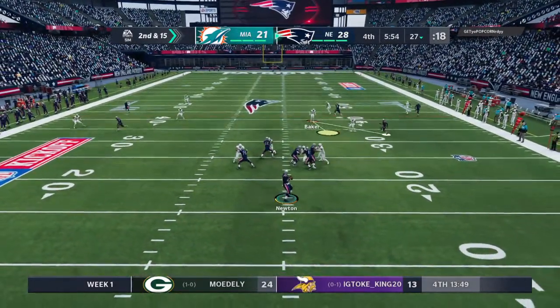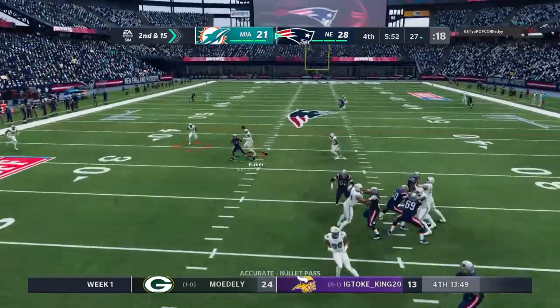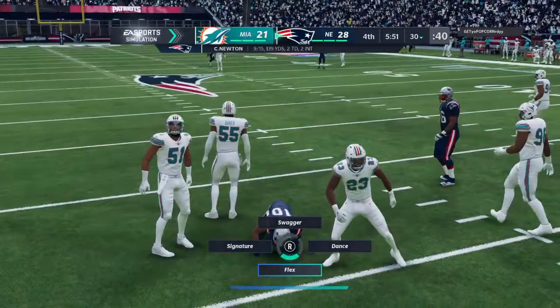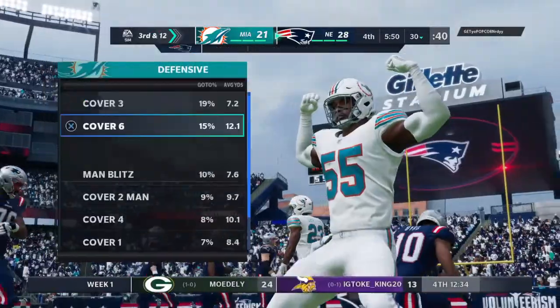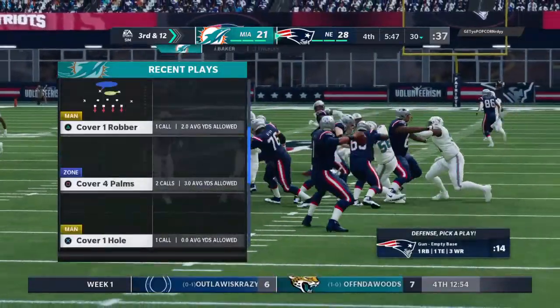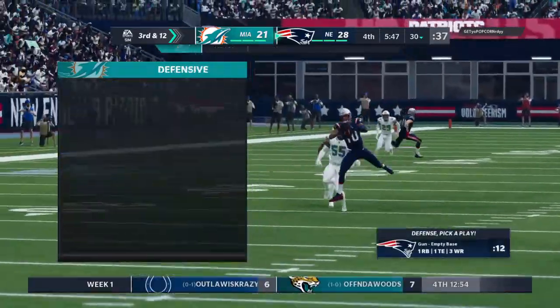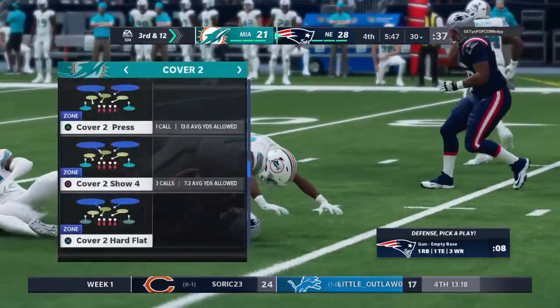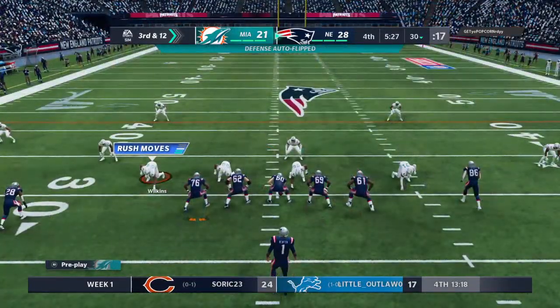On 2nd and 15 now. Newton. He'll get this into the hands of Bird. And he'll be brought down right at the 30 here. Complete to Demir Bird. That's a gain of 3. Brings up 3rd and 12.